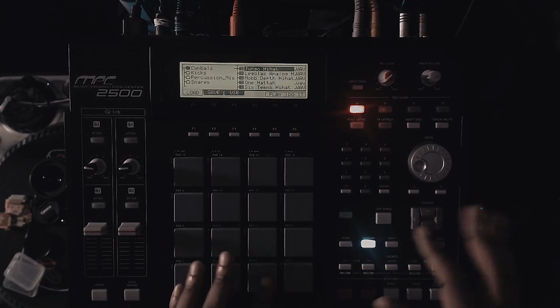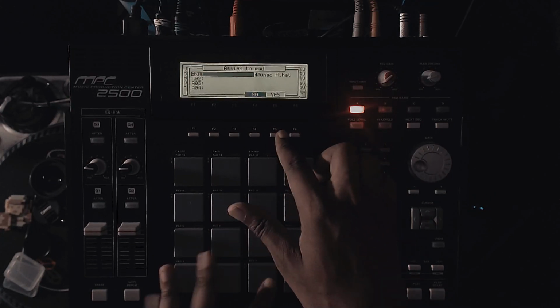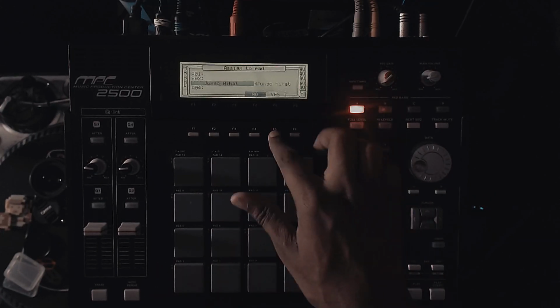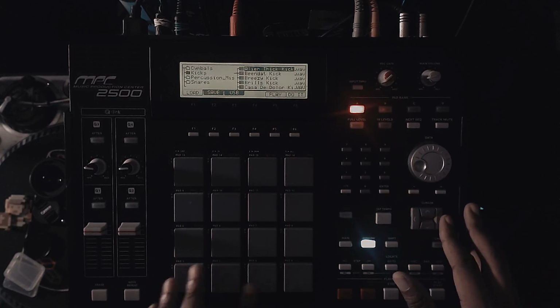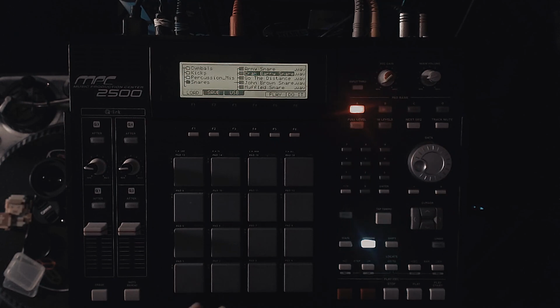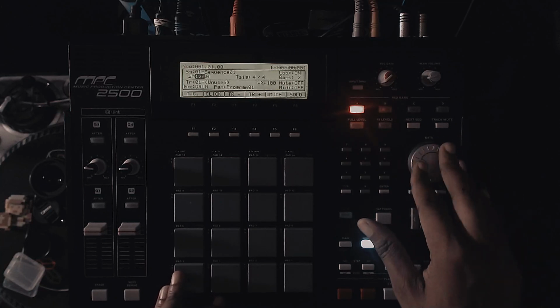So if I want to assign the sound here, I would just go ahead and press do it, and then assign the sound to a pad. Just hit the pad that you want to assign it to, and then hit yes. So that's a pretty simple process, and I'll do that for the kick as well. And now we're done, so I can just go ahead and press main. So it's really easy to set up. And of course, I can set up the BPM and stuff like that.